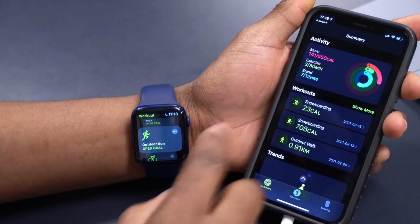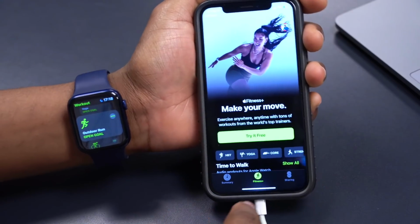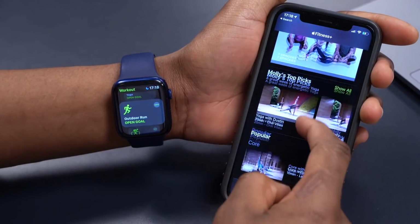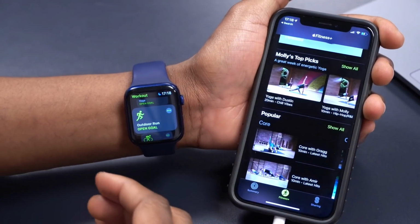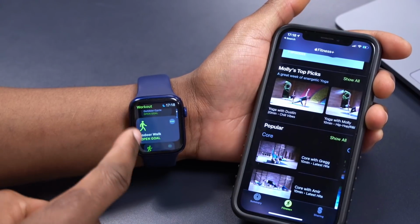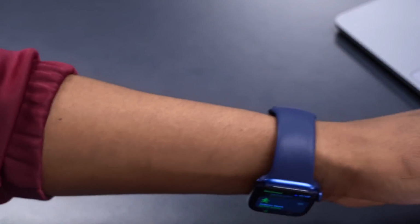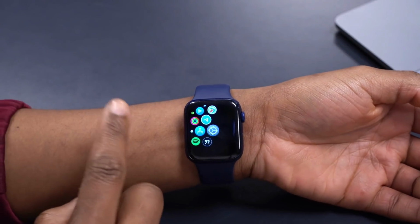So on your Apple Watch, you would open the Activity app and go to Fitness Plus, and you can see that here. If you want to stream or AirPlay any specific video, you can do so to AirPlay 2 supported devices, and you'll be able to see the metrics on the screen that you are AirPlaying to, which is very interesting and important when it comes to fitness.